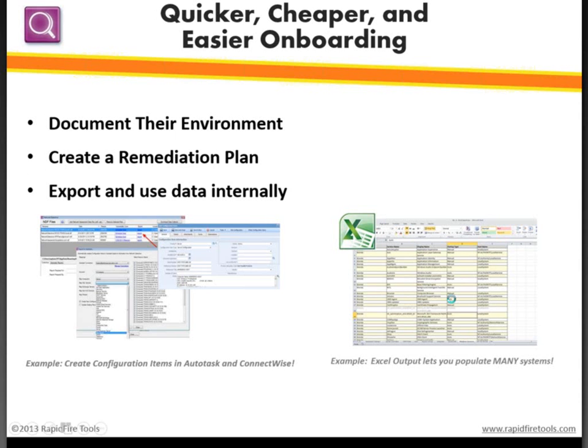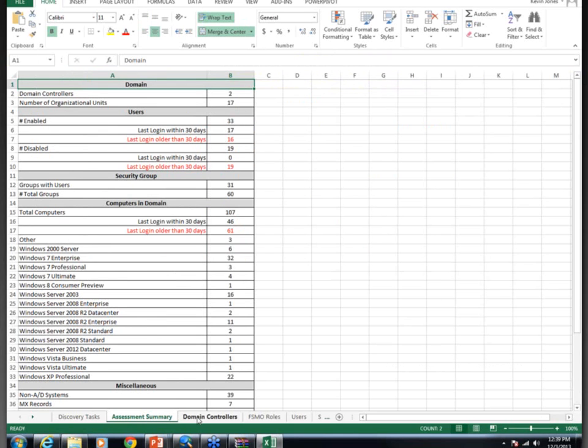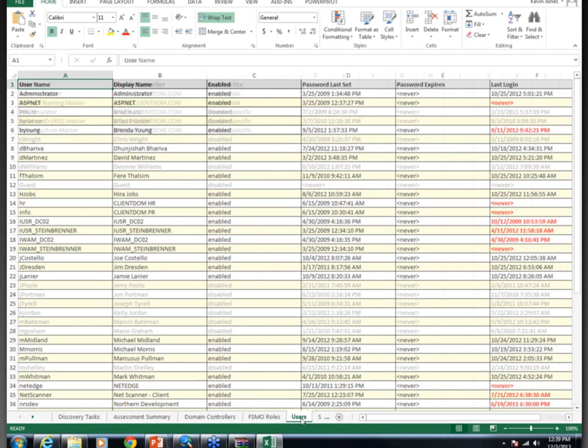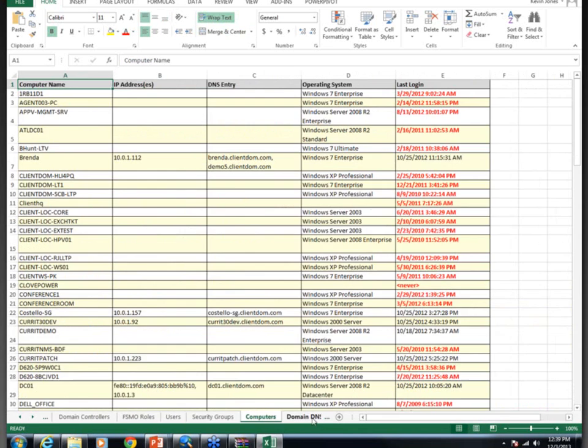So I'm going to open that one real quick. And again, this is just to show you all the details that we have in the reports are here in a CSV output option. So if you have a particular internal system that you need to populate, you can export this data into it, and it makes the onboarding process that much easier, and just enables you to start servicing them that much quicker.